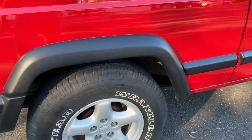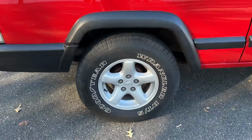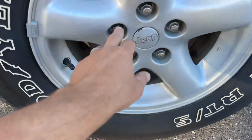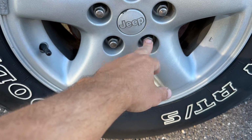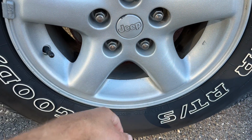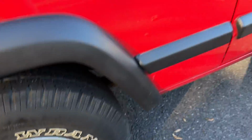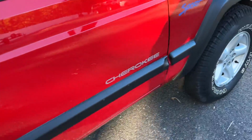And as mentioned, this is exactly how we got this truck in. Usually, these are factory lug nuts. I can tell by the way they look, and as far as the design and the cap part. And just look how clean and nice they are. Just absolutely nearly impeccable Cherokee.